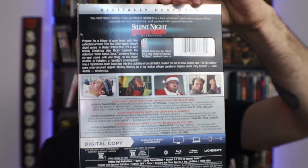All right, let's get into the next thing, which is horror related. This is gonna be a mix. I just threw everything together. So there's gonna be Steelbooks and, you know, big collections and box sets, all kinds of stuff thrown in here. So we got the Silent Night, Deadly Night collection from Vestron.